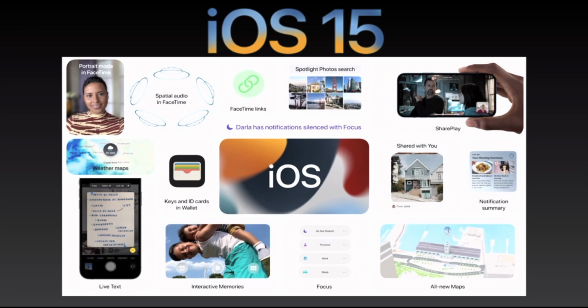You also have intelligence designed to be helpful. So there is so much rich information in your photos, from memorable places you visited to handwritten family recipes. In iOS 15, it uses secure on-device intelligence to help you discover more in your photos, so you can quickly find what you're looking for and relive special moments.